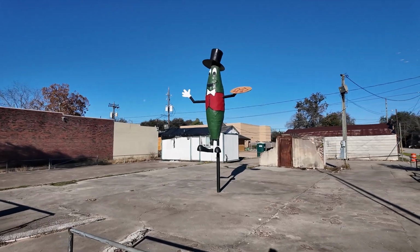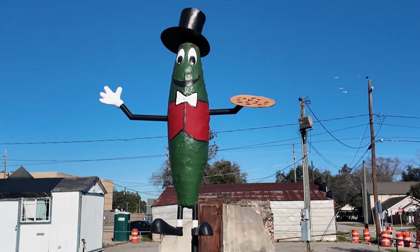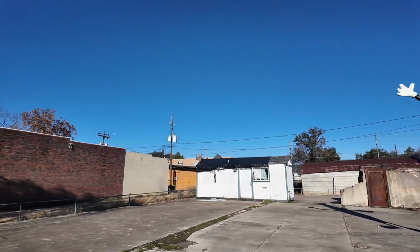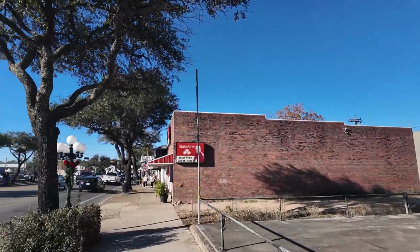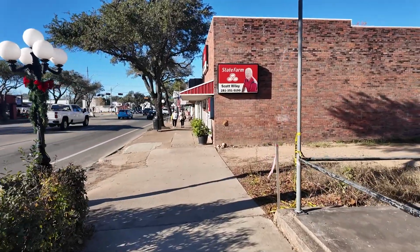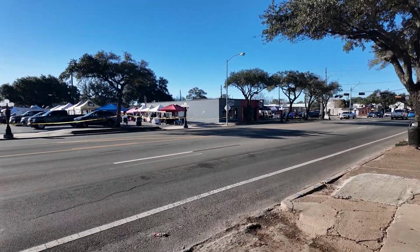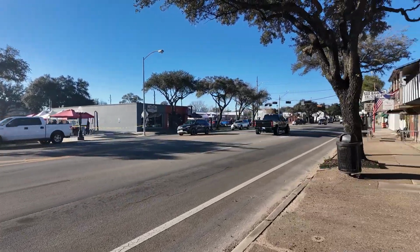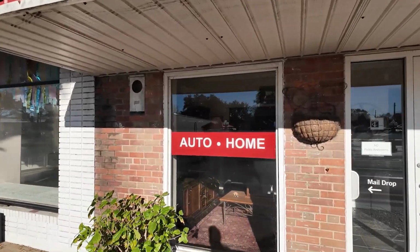Huh, that's really cool there. It looks like a cucumber holding a pizza. That's really cool. Okay. Oops. Again, I'm still getting used to this thing. Okay, and then yep, got the farmer's market back over there. Got your local State Farm agent there.